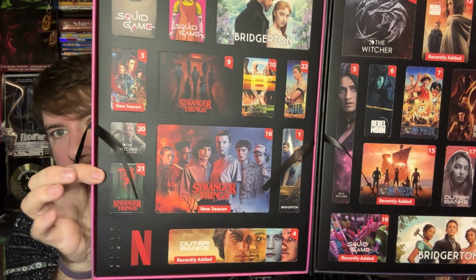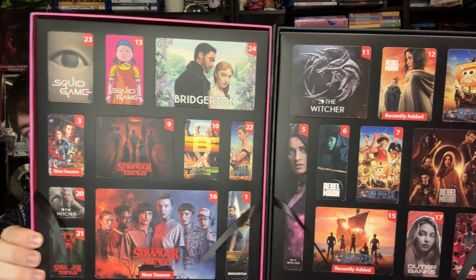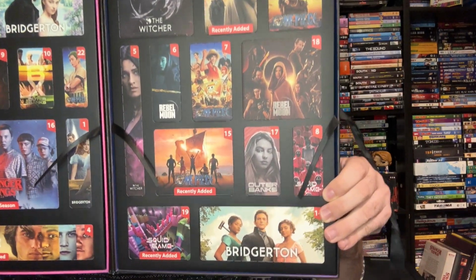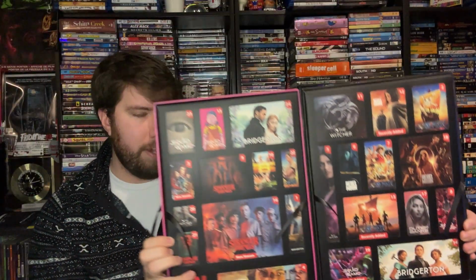And let me get you a nice up close look at these days. So it looks like we have a lot of images from the properties and things. I've actually never opened up an advent calendar before, so this is a first for me. So it looks like number one is right here, and it is a Bridgerton thing.